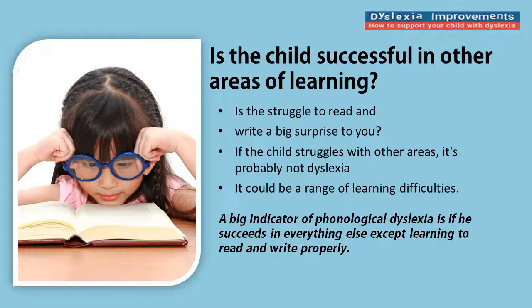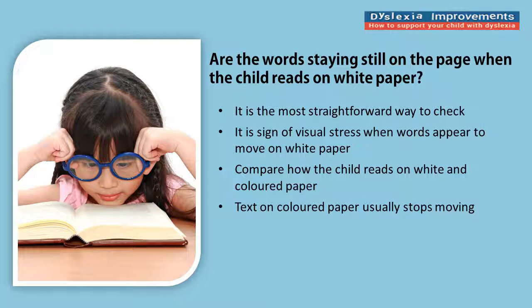Now, on the other hand, if you've got a child who's doing really quite well in maths, they're doing really quite well in understanding difficult scientific concepts, but when it comes to reading properly, the child's reading skills and writing skills are just terrible, then that is an indicator of phonological dyslexia, because you've narrowed down that this child's issues, it's not with learning, it's with reading, it's with writing. And obviously, if the child's struggling with reading, then their writing will be poor.